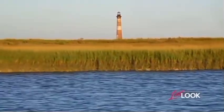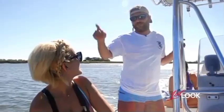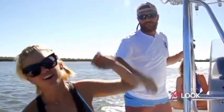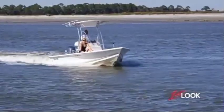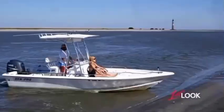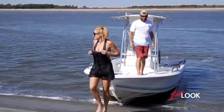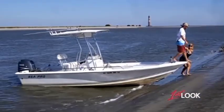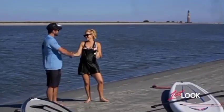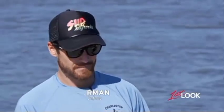So Ashley, that's the Morris Island Lighthouse. That's where we're headed. You're gonna paddle surf and you're gonna do your yoga. Wait for it. Oh, am I supposed to help you? Thanks. And waiting for me on shore is SUP Safari's instructor, Al, with a few interesting tidbits about paddleboarding on Folly Beach.